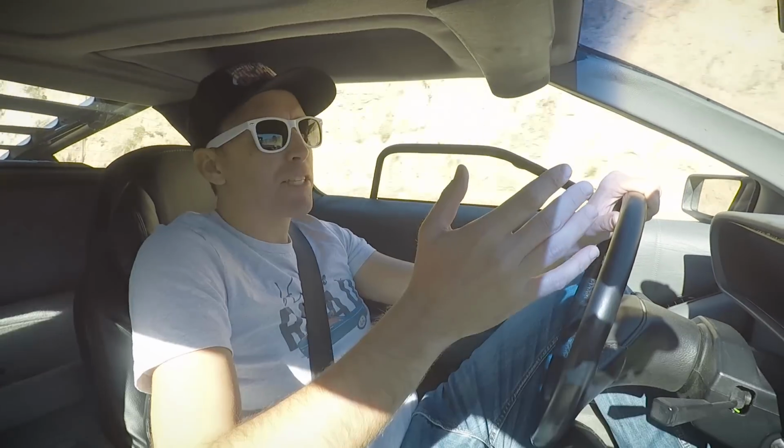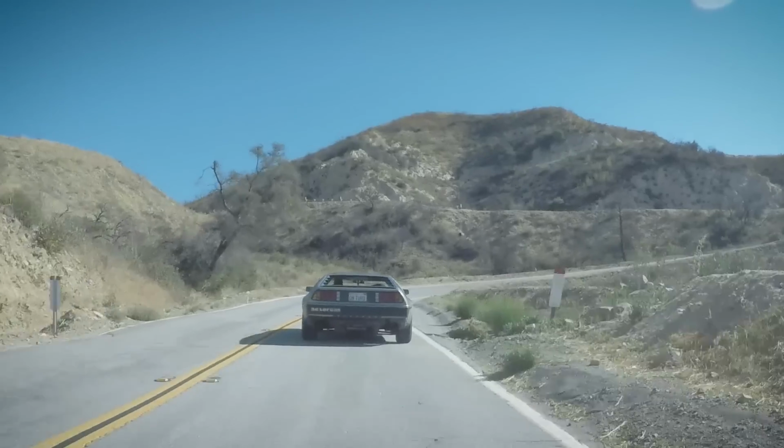The motor never really wakes up from its slumber. It just kind of sleepily pushes the car forward. 0 to 60 time is around 10.5 seconds, which wasn't terrible for the era, but I think maybe people were just a little bit disappointed because of the really high expectations they set for this car.